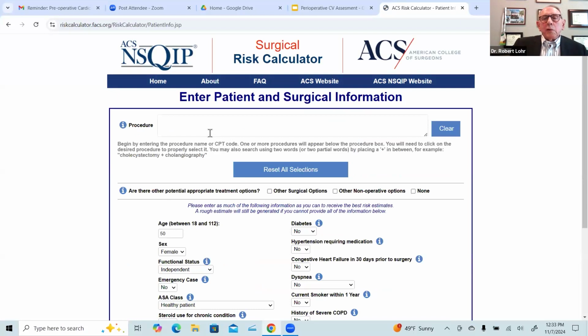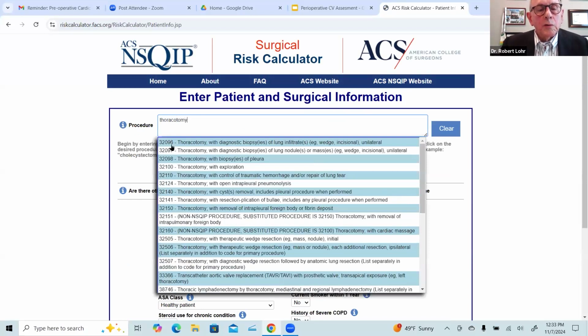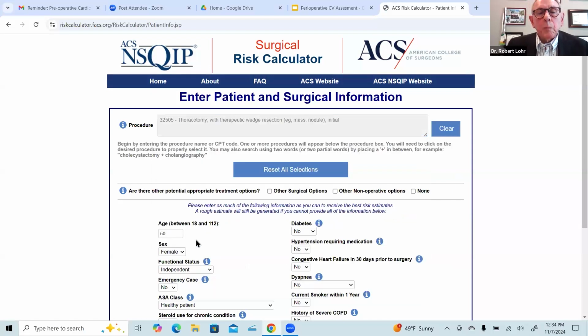Okay, now the first thing you have to put in here is the procedure. And so we're making up a case. So this patient is going to get a thoracotomy for a lung nodule. So all the codes for thoracotomies come up, and we're going to say a thoracotomy, therapeutic wedge resection for a mass. Okay, and you also have to say, are there other appropriate treatments? And in order to go on, you have to say no.